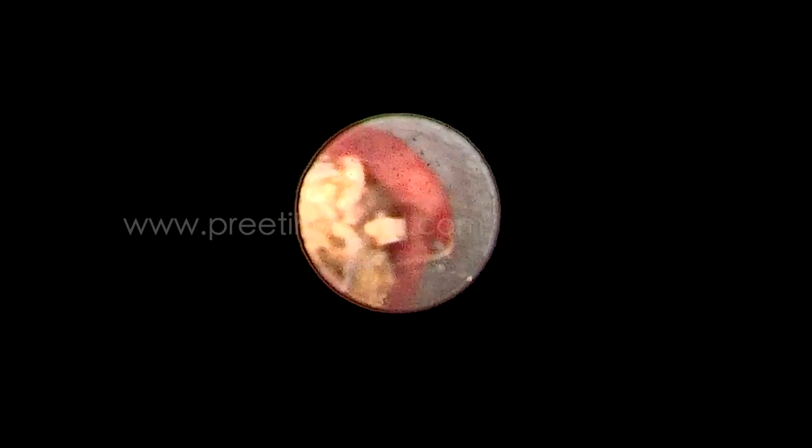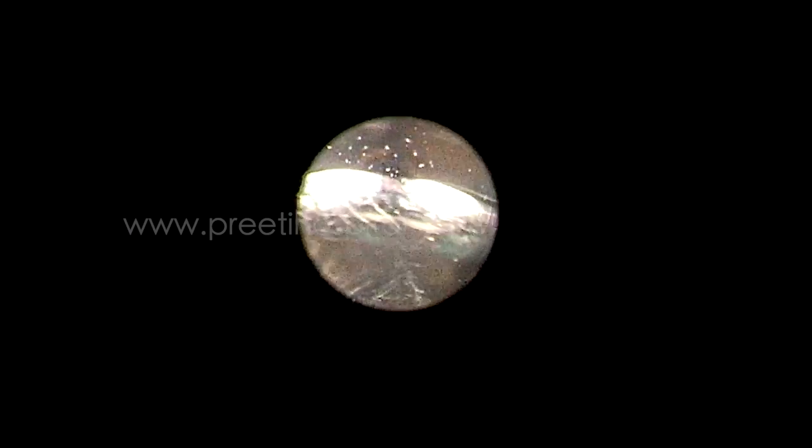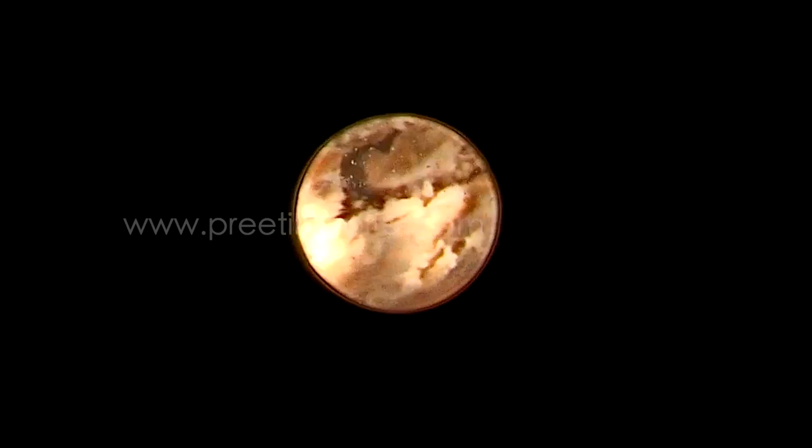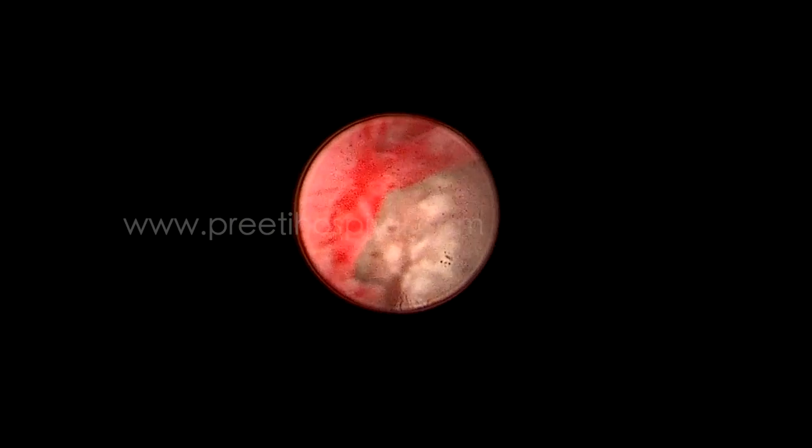This is a complete upper pole. Stone is sitting in the upper pole. Entire upper pole is in view. From the lower pole going to the upper pole is definitely more accessible in supine PCNL, is our observation.